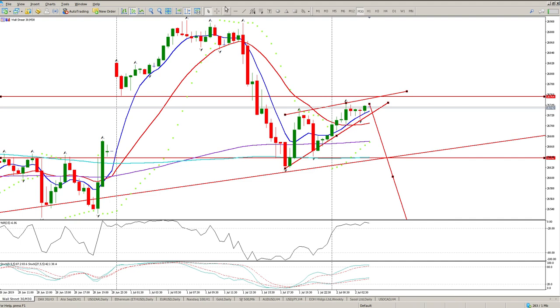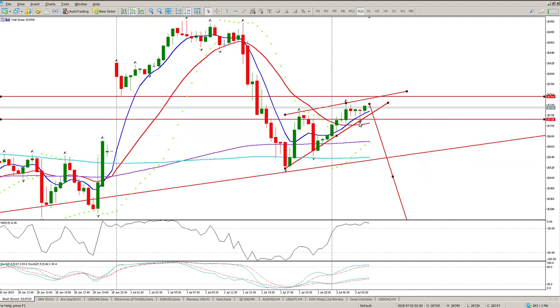What you can also do is pick up your fractals. There's a fractal. It's not quite a fractal yet. We're only busy with the bar now. So what I would expect now is just wait and see. If we do break below this fractal of 26,720, then it brings this second move to the downside into play, which does make a bit of sense. But yeah, I want to see that level tag first. So I do want to see this area here, 26,764 tag.